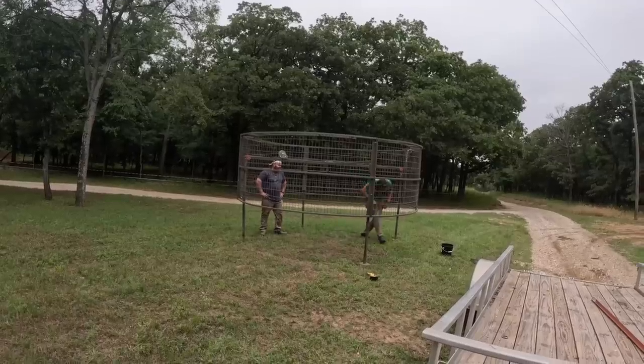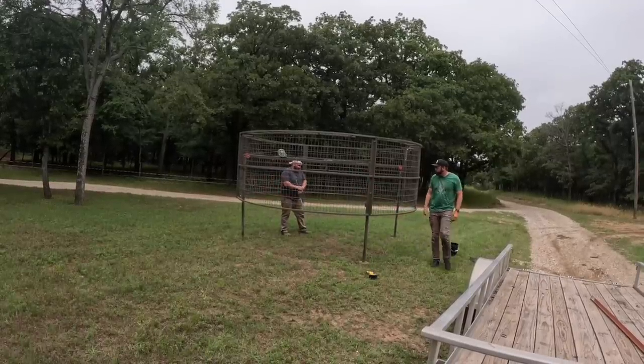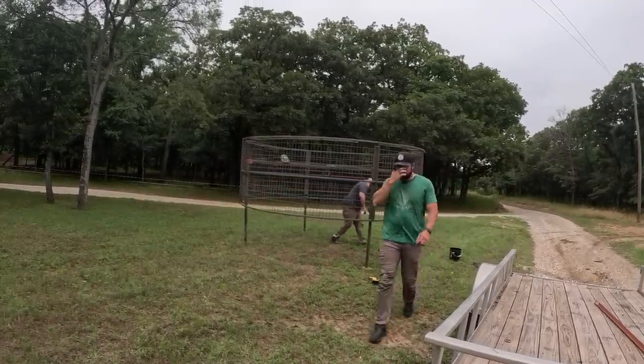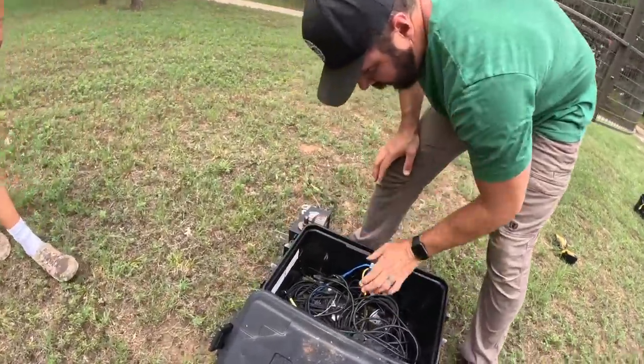The safety pins are just so it doesn't fall on your back when you're getting in and out of it. That thing weighs a couple hundred, 300 pounds altogether. But we'll show you how it all goes. I'll just show you what we need. Everything's color-coded in here.